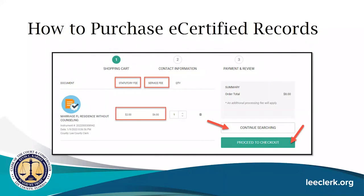Once you view your cart, this is where you'll see how much this document is going to cost you. So there is a statutory fee. At this time, that statutory fee is $2. It is $2 regardless of how many pages there are in that document. So whether it's a 1-page document or a 35-page document, the fee remains the same at $2.